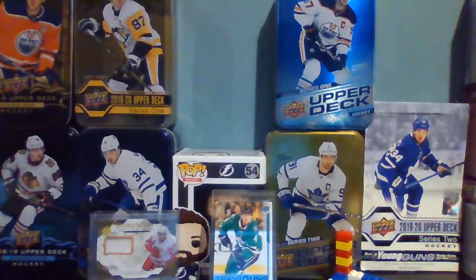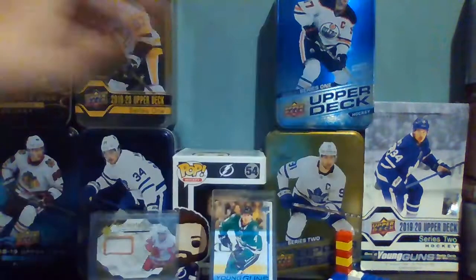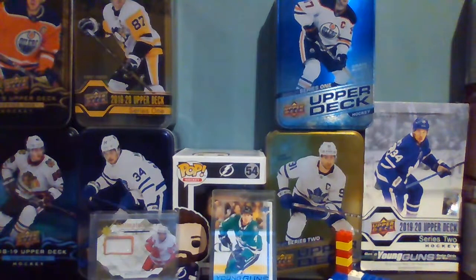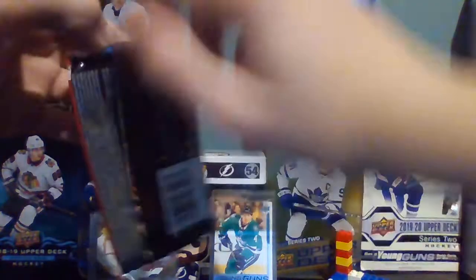Next pack. Another red die cut. I call for the red die cuts. Hopefully, let's get a new one. We have Bowen Byram, Ty Smith, Kyle Connor red die cut. Do I have that one? Number 46. Do have that one. Whatever. We're more than halfway through now.